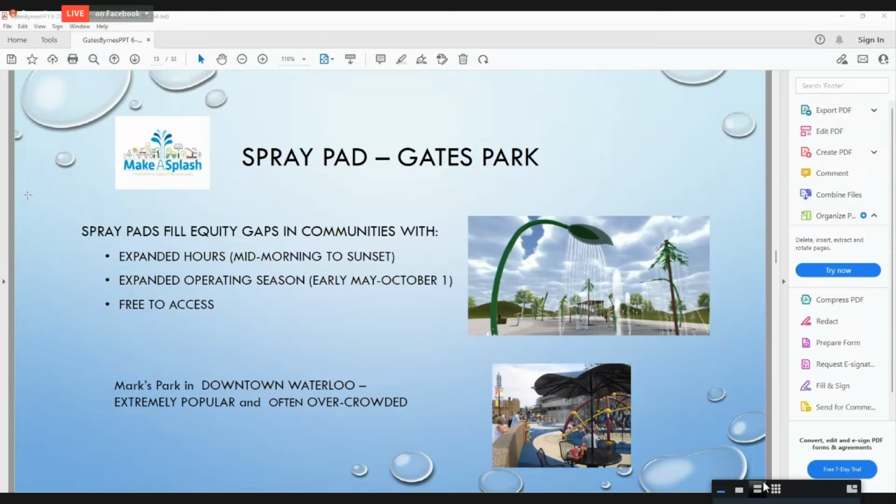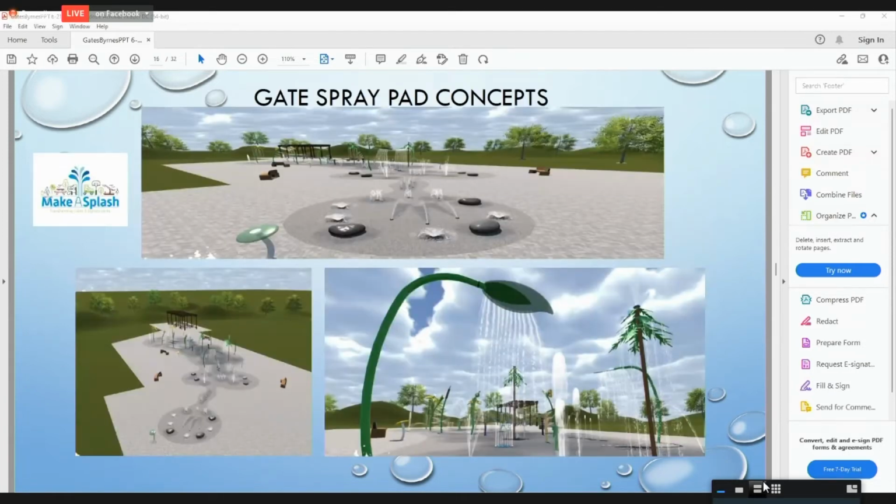And we've seen this operate in Marks Park in downtown Waterloo. That's not named after me, but that's adjacent to the amphitheater, and that's had heavy use, really too heavy use for what it was designed for. And so there's definitely a desire for these parks. And so there's some quick concept renderings of that spray pad area, and some ideas that we had for equipment in that space.